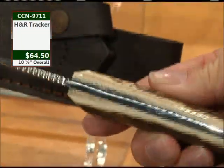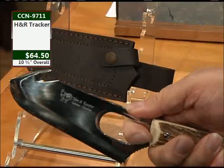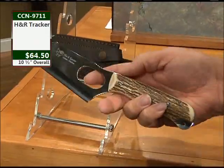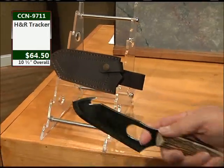They did a nice mirror polish on this, and some ridges on the back of that too. Yes, that's where your thumb's gonna go. It's gonna give you a good grip. Put that thumb right there, put your four fingers through there. Of course, you got a lanyard loop hole in the back. Got a slab of stag on both sides, as she said, full tang construction. And you got a fish hook down there on the end.